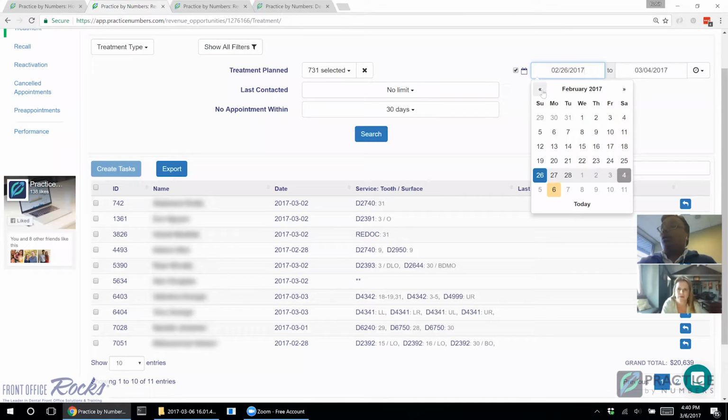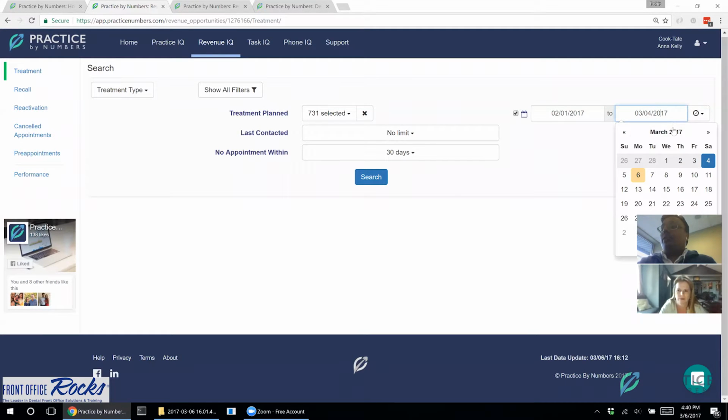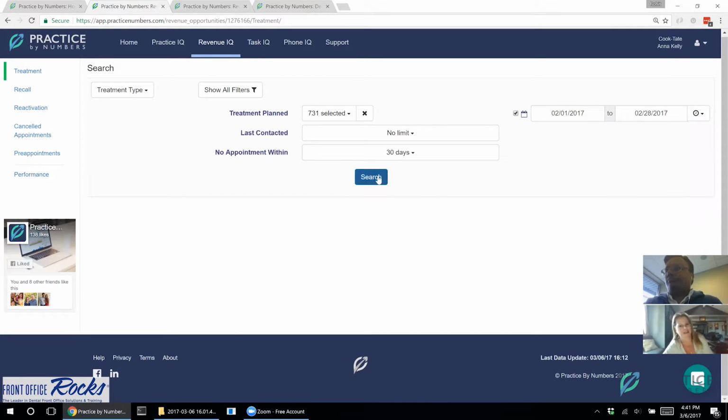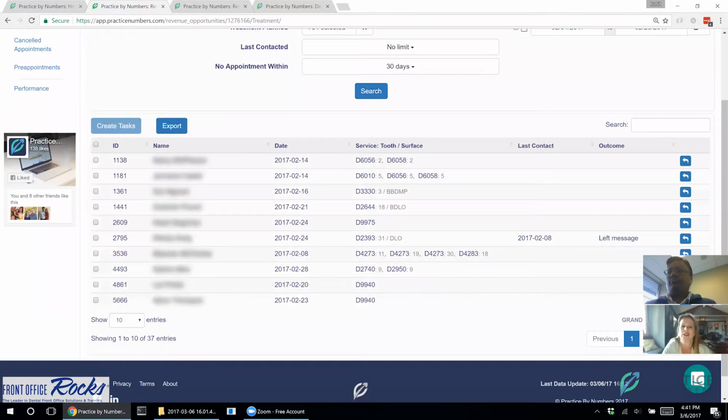I'm going to select all the patients that were presented treatment in the month of February. And a little caveat there, because like you said, everybody has their own protocol. We're not saying it has to be 1 week, 1 month, 1 day or 2 days, but you do need to have some sort of a process in your practice, because the biggest issue is when you have a patient in the office and you tell them that they really need to get this crown because they have a crack in their tooth, it might break, they don't want to lose the tooth, and then they leave and they don't hear from you guys for months and months and months.